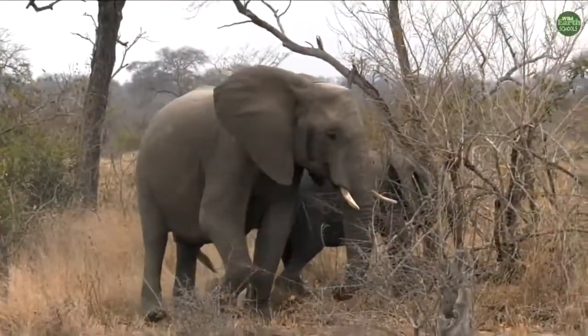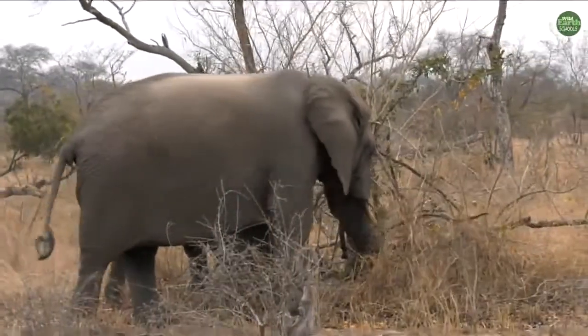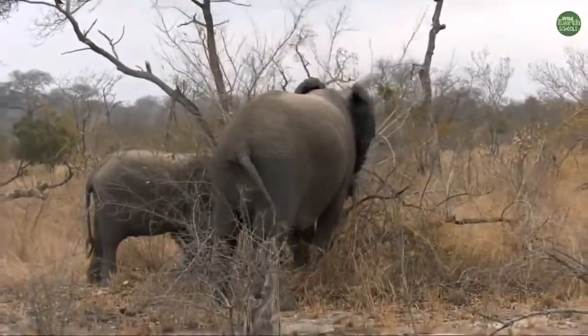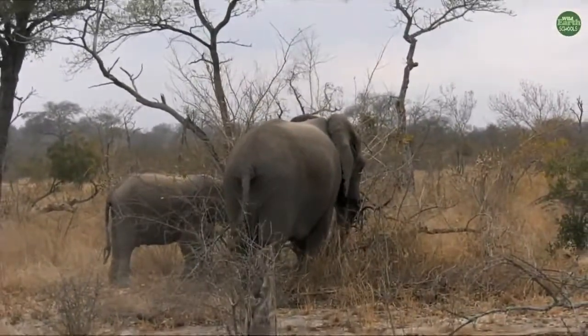There she is. Where are you going, Mama? She's woken up and she's realized how hungry she is. She's going to show you what a bulldozer she is. Look at that. She's pushing the whole bush over. She wants to get at the roots.